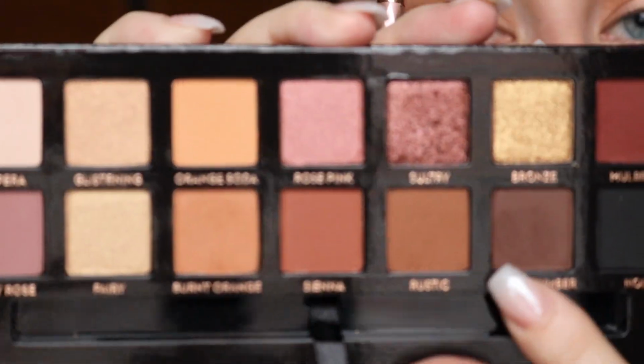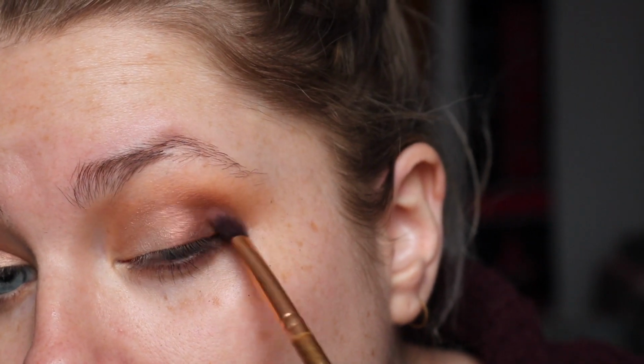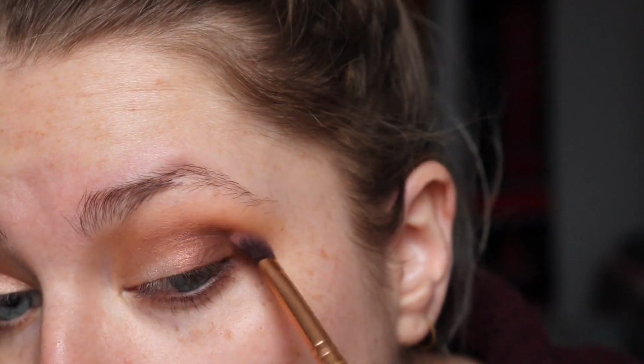So now I'm gonna go back in with the ABH palette and the shade Cypress Umber right here. I'm gonna go in with a tiny little fluffy angled brush and deepen up the outer V with that color. Cool. Okay, so I just put a little bit more of that shadow on, and now I'm gonna just pop off and do some liner and lashes, and then I'll come back and have it zoomed out so we can do the face.